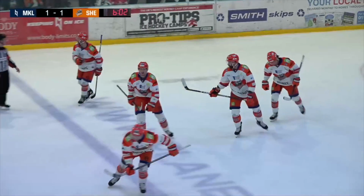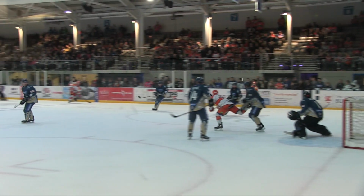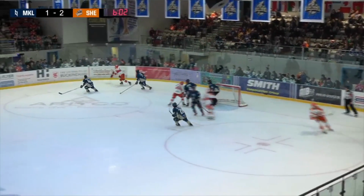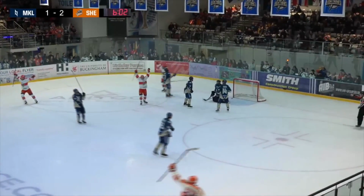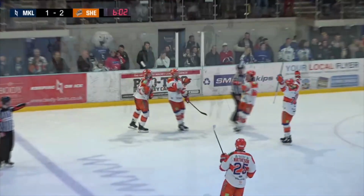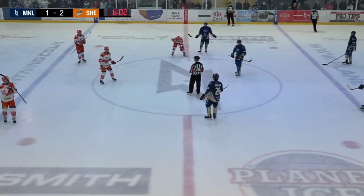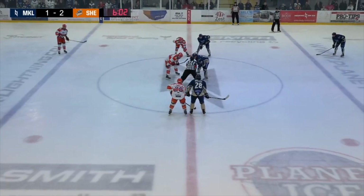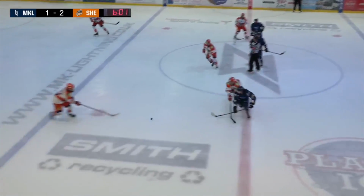Just fired the shot. Just makes it all the way through. It was Armstrong that made it, pushed it back, one-timer shot, travelling in front of Colleen. I'm not entirely sure, Dowd maybe didn't get a touch on that, I'm not sure. But with 6:02 to go, Sheffield Steelers take the lead. Milton Keynes Lightning 1, Sheffield 2, work to do for Lightning now.